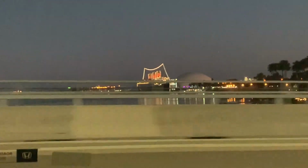The time of the year now. Look at that, guys. That is the boat that we are going to sleep on tonight. I am so excited.